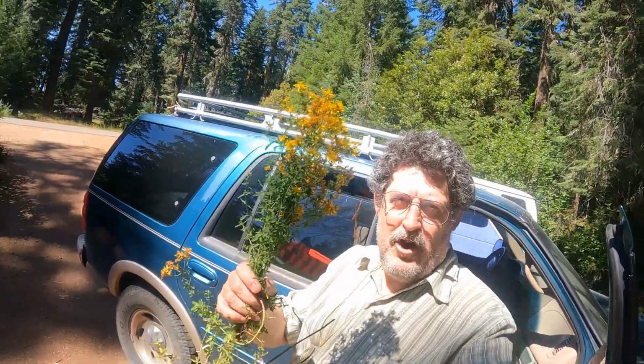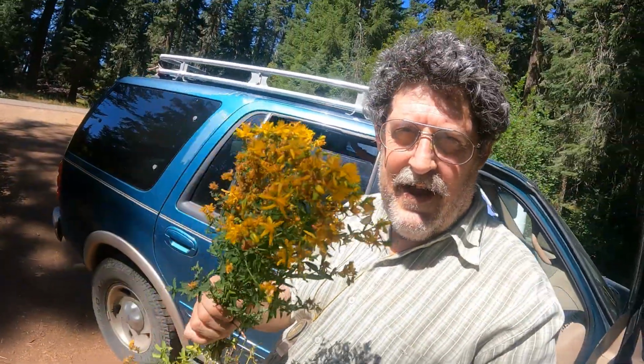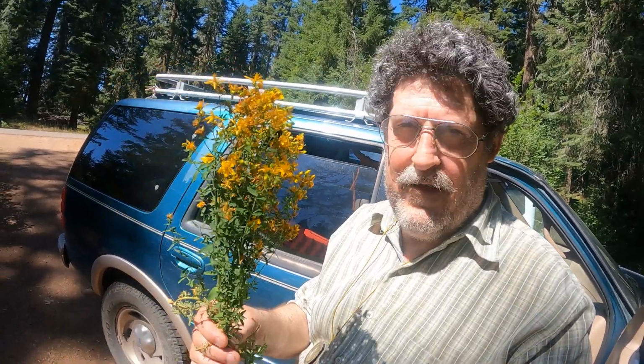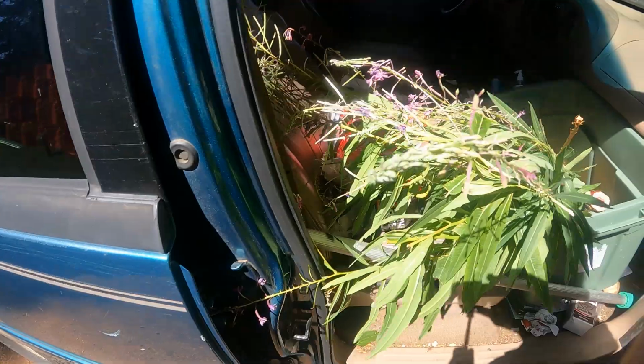This is St. John's wort. I picked some of this. You can look this up on YouTube to see what the medicinal uses are for this plant. I don't use this plant myself.